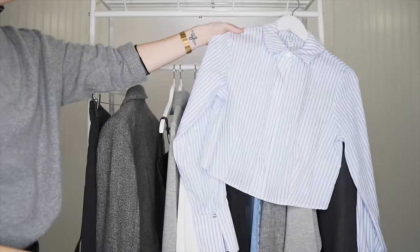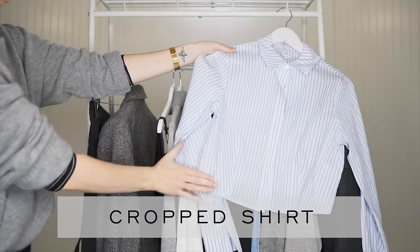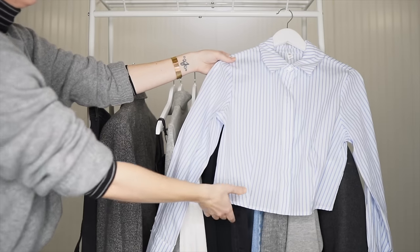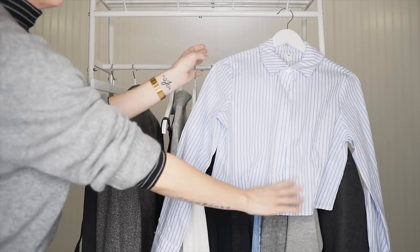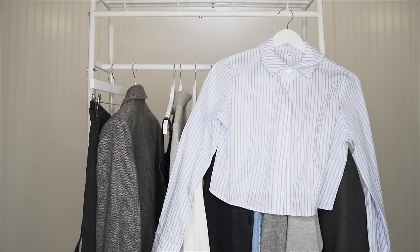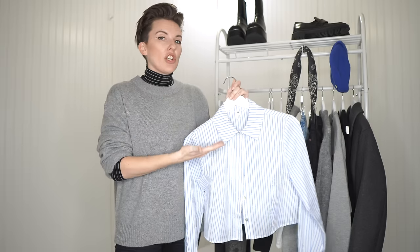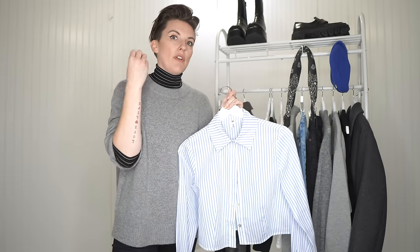Next one is this cropped tailored shirt. This is from Nordstrom's BP brand. I thought what would be a fun thing to bring into my edgy wardrobe is just a light little pop of color. So this is a good example of giving something a focus, whether it's a color or a print, or it could even just be a style mood.